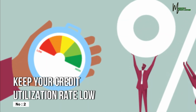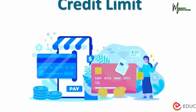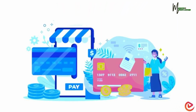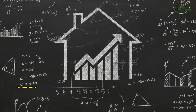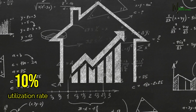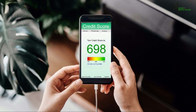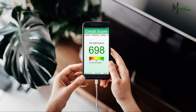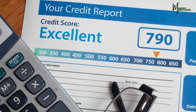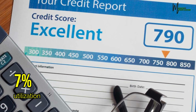Number 2. Keep your credit utilization rate low. Check your balances against your credit limit to make sure you aren't using all of your available credit, which can be a sign of risk. Olsheimer suggests aiming for a 10% utilization rate. Your scores are definitely going to suffer, he says. The higher that ratio, the fewer points you're going to earn in that category. In fact, people who have the highest average FICO scores have a utilization of 7%.